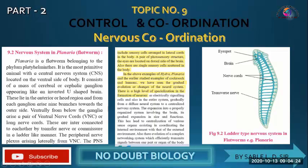Then the system has led to centralization of the various sense organs, assisting in coordinating the internal environment with the external environment. It means that the internal and external environments are coordinated by the planaria body. Whatever the internal environment is, it gets stimulated. The transverse nerves absorb the stimuli and transport them towards the brain and the eyes also. From the eye, the stimuli are received by the brain. So stimuli are coordinated internally and externally within the body of the planaria.